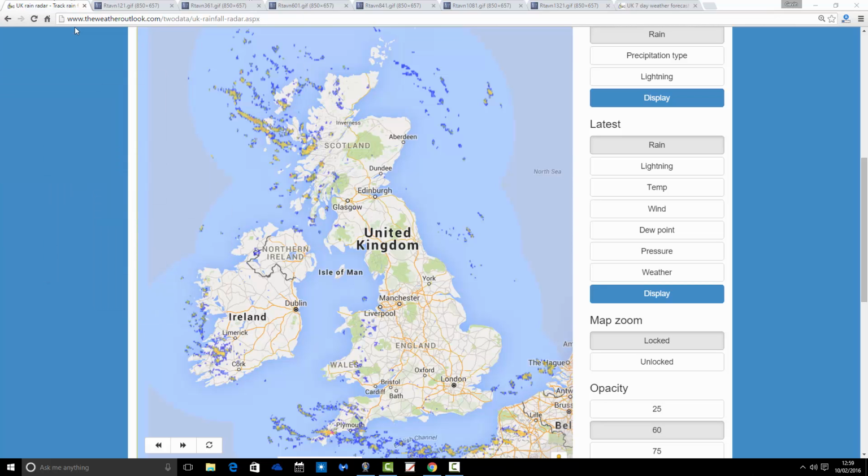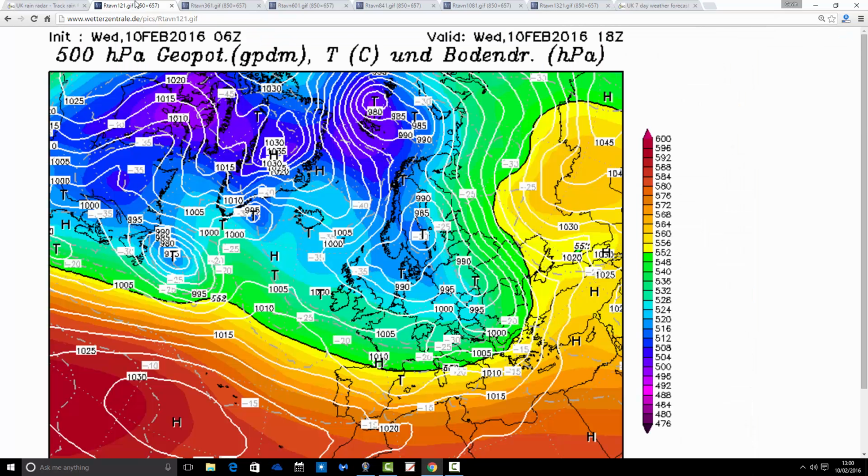So starting with the radar picture, we've had some quite heavy showers down across the southwest through this morning. They're fading now, moving down into the Channel. Otherwise, there's a lot of dry weather around, really. There are some quite heavy showers across western Scotland, and they are wintry up there. But other than that, a fair amount of dry weather across the country today, and that will be the case for tomorrow as well.